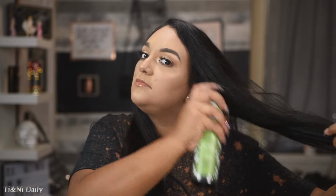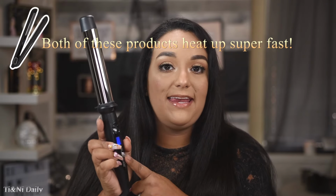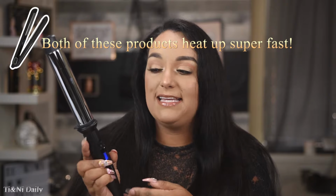So I'm going to give it a couple quick spritzes around where I'm going to really put those curls. It's only been a minute and we're already at our 380. I love how fast these things heat up. So I'm going to go ahead and put on my glove now because we do not want to get anywhere near this while it's this hot.